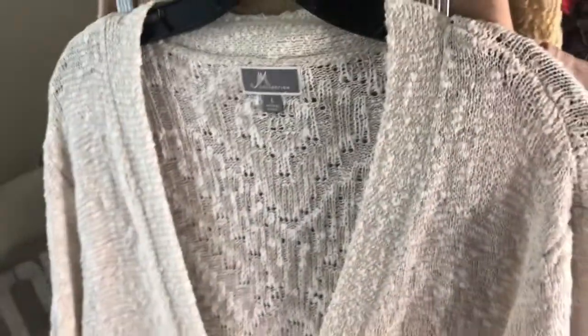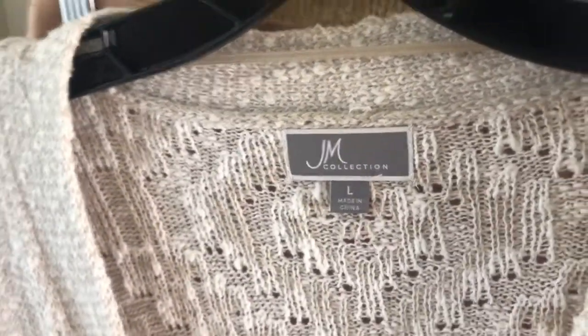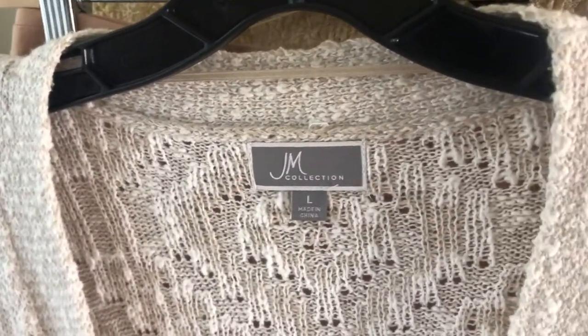Next up, this is JM Collection. So it's not really any particular great brand, but I really love this sweater. It's kind of a nubby, cool textured fabric. I actually really kind of like this sweater a lot. I would like to keep it, but I have too many sweaters. But it's got the big single button in the front, which I really like that look. It's a size large. And it's listed for $25.